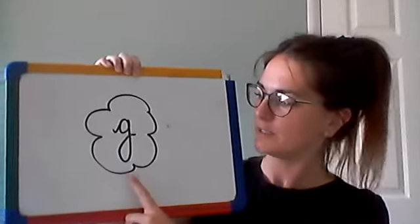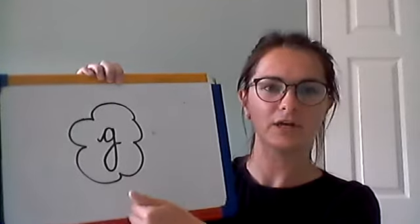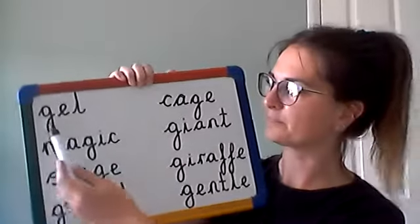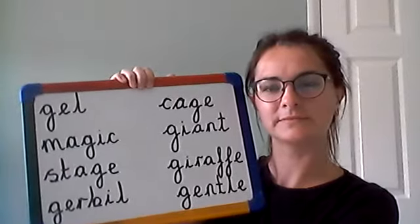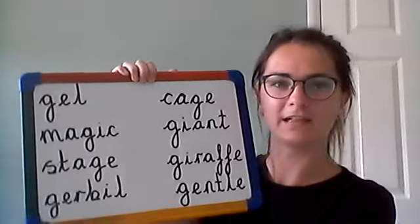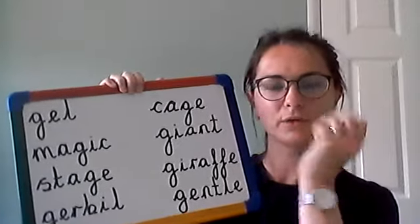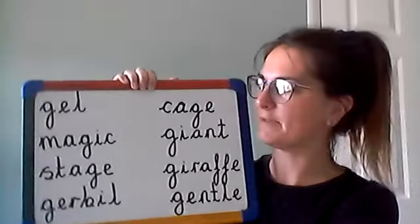the soft G sound. So in some words, we need to read them and check, is it a G or is it a J? So let's have a look. We'll see what I mean when we read the words. So if we look here, I wouldn't say g, e, or gel. The word is gel. I might use some hair gel, or more recently, I've been using lots of hand gel. Okay, gel.